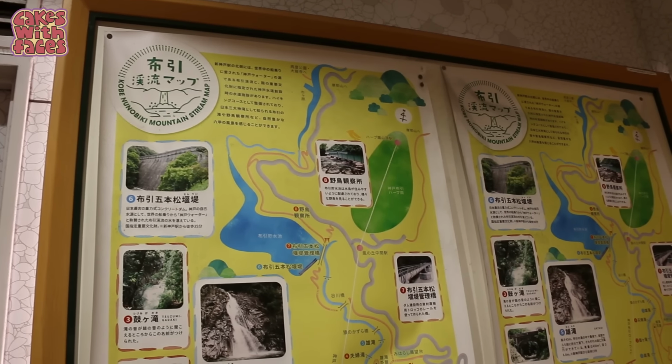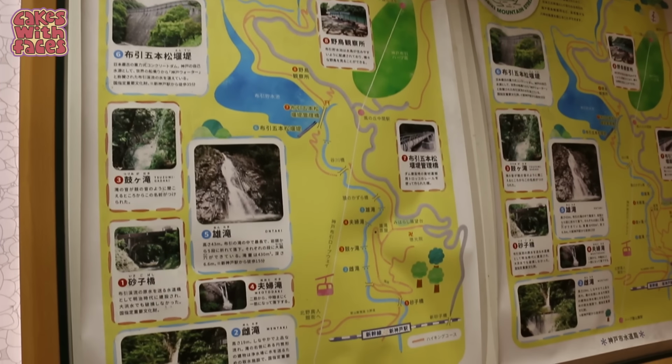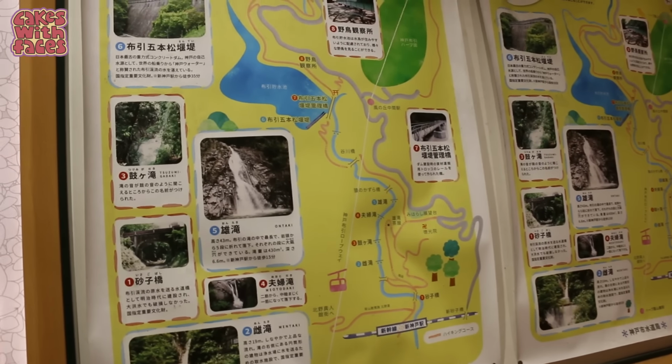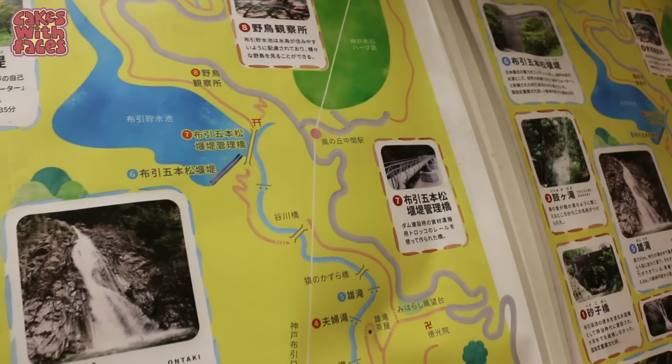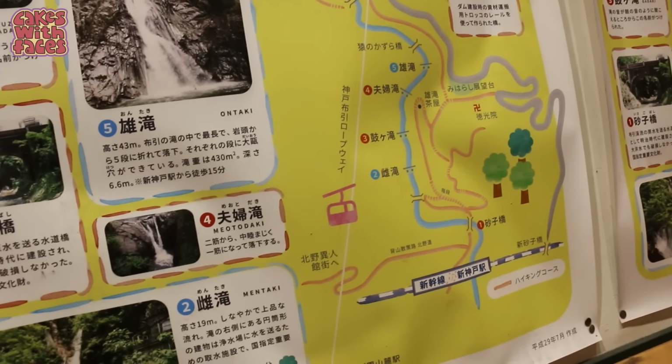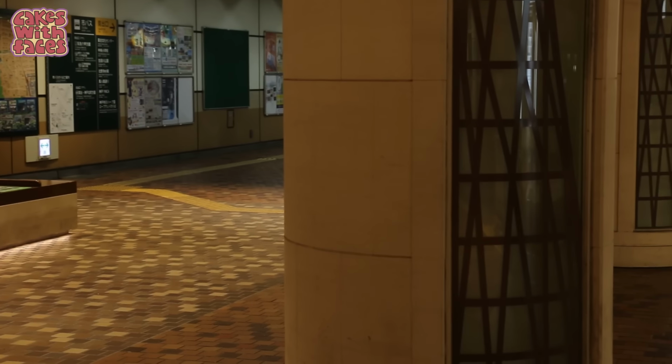We found a map of the Nunobiki Falls and the ropeway, so we're gonna get the ropeway up and then walk back down. Looks like it's quite nice on the way down, you can explore places on the way. Here's another sign, Nunobiki Herb Gardens and Ropeway, this way. It looked like we were going towards the subway, we're just following the signs.